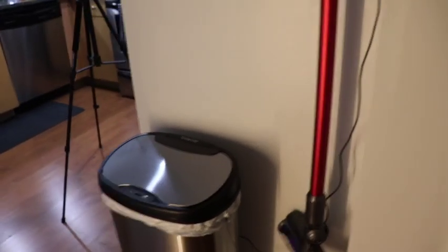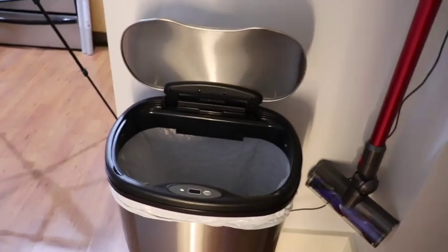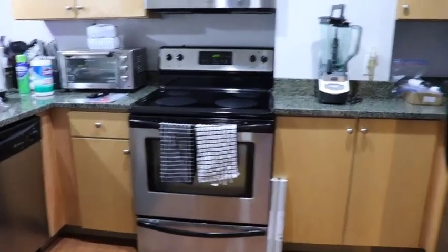Next thing you're going to see is my Dyson. This was the only place where I could hang my Dyson so it could plug in back there, behind my trash can that I picked up from Walmart. It is actually automatic, a sensored trash can. Next is the kitchen. Let me move the tripod out of the way.